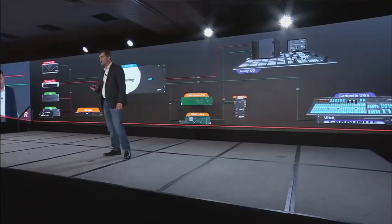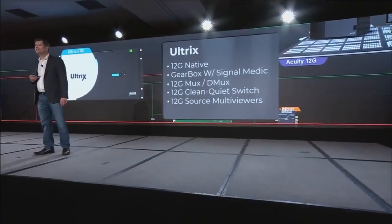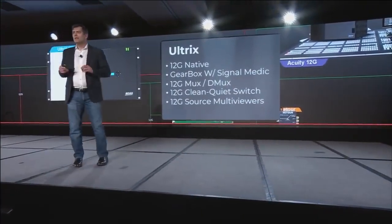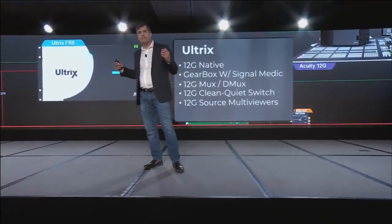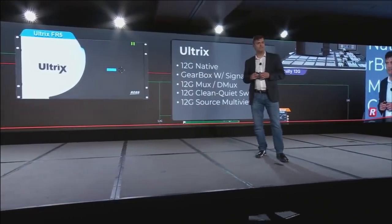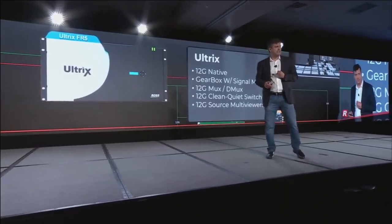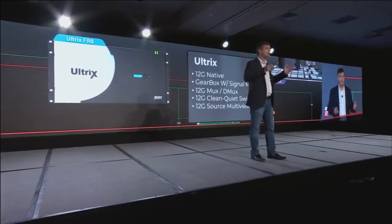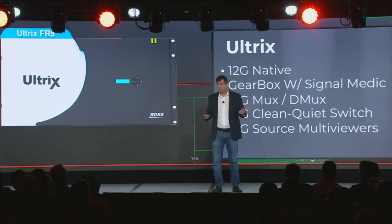Behind me is the block diagram of a simple UHD solution from Ross. At the core of the solution is Ultrix, our UHD native routing family. That means that when you load it up with 12 gig native UHD signals, you don't sacrifice a single input or output like you would with older routers based on 1080p technology. When you need to use older quad-link 2SI UHD signals, Ultrix can automatically convert those four cables into a single 12 gig cable on the output, doing something called gearboxing.